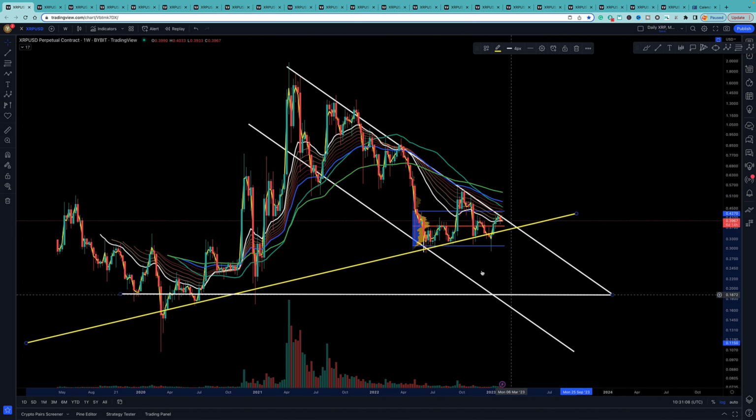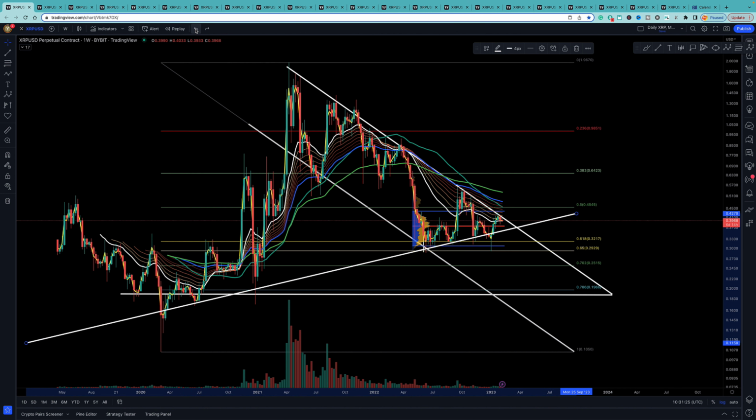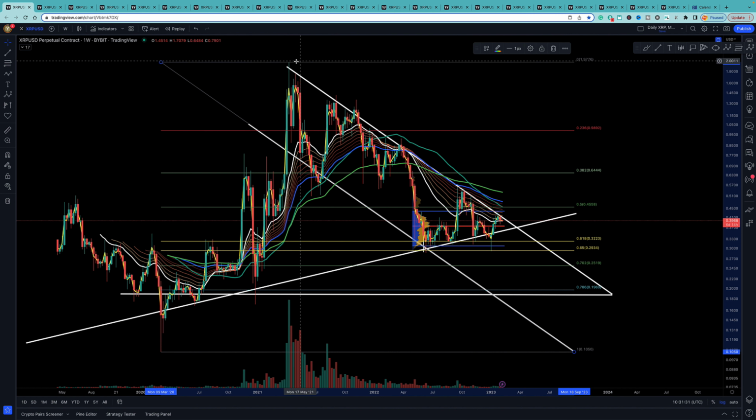Potentially we could be looking at this triangle here, where we could be coming down here. If this isn't the bottom, it looks like this bottom here could be. We find a lot of support here. So now when we put the fibs back on, you can see I went from the top here, the top to the bottom here.